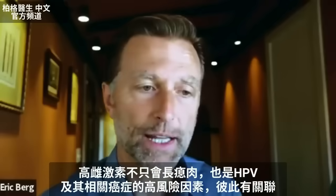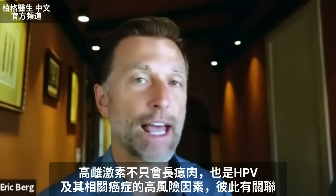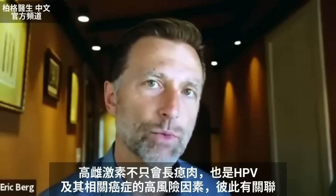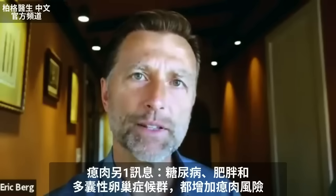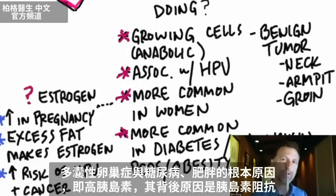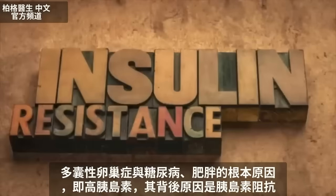And the last point about estrogen is that not only is there a high risk factor for getting skin tags, there's a higher risk factor of just having HPV and HPV-related cancers, okay? So there's that connection as well. But there's another interesting piece of information relating to these skin tags, and that would be increased risk of skin tags in conditions like diabetes, obesity, and PCOS, polycystic ovarian syndrome, which is really related to the underlying cause of diabetes and obesity, which is high levels of insulin, okay? But under that is insulin resistance.